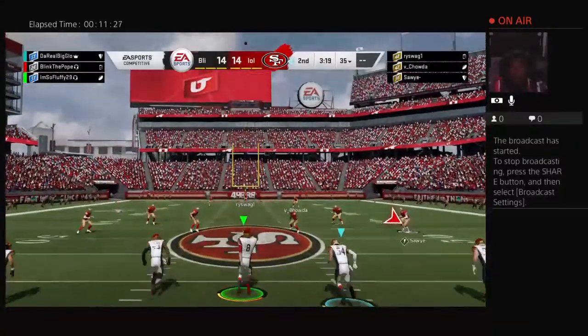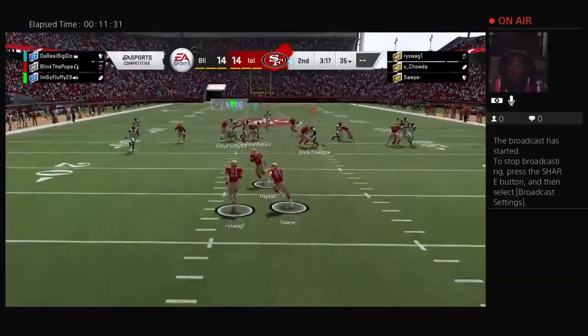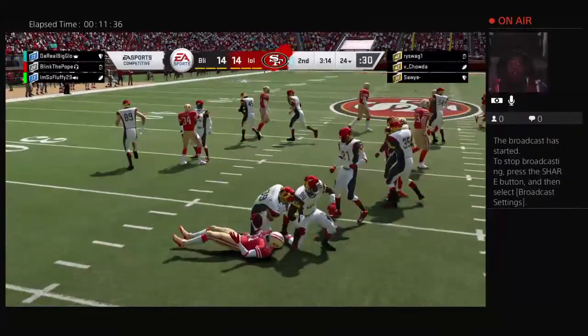All the way into the end zone. This one tied at 14 now as he sends this one away. This is fielded at the goal line. All right. And he'll be brought down at the 23.